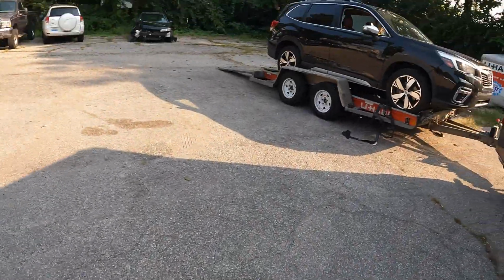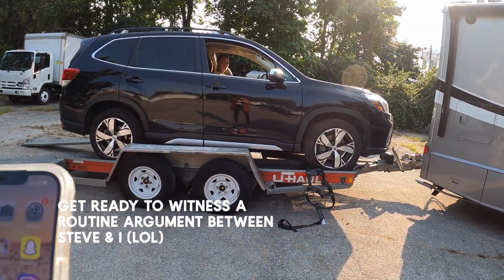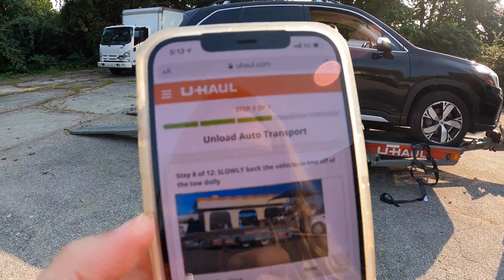All right, we made it back to Lexington. We're at the U-Haul returning the trailer. Okay, so I'm reading the instructions about how to do this properly. Steve's making fun of me. He thinks I don't need to read the instructions, but I'm definitely reading the instructions.